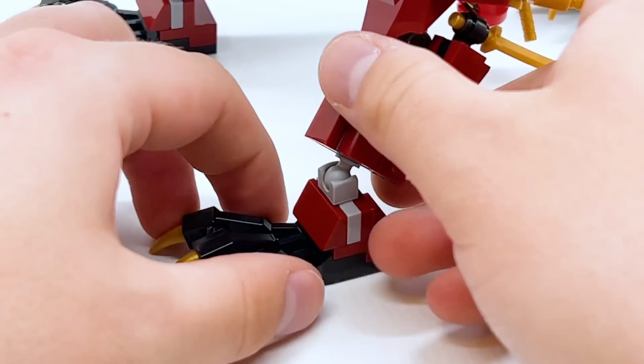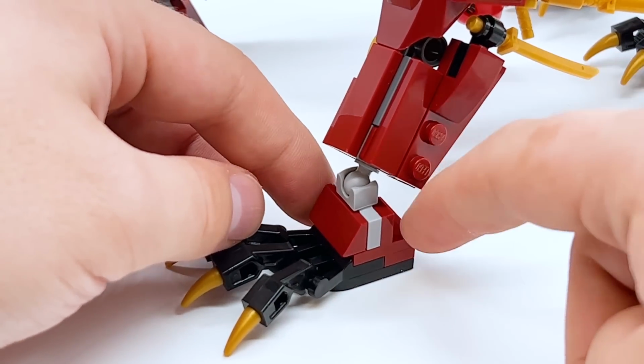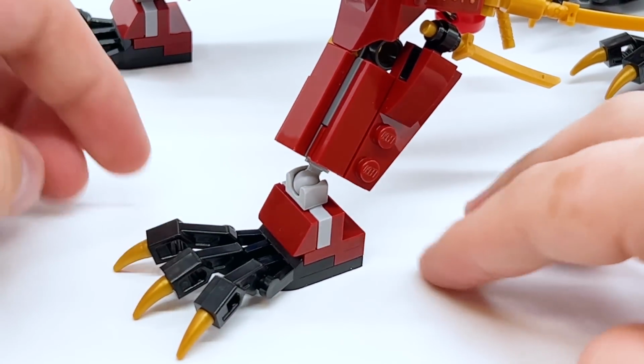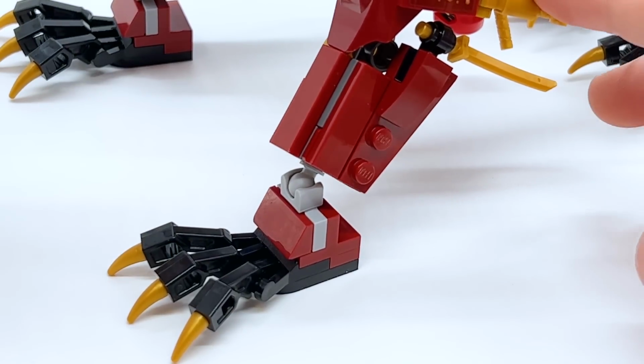I've just had the front feet detaching a few times throughout this review. I feel like this connection system here is not super strong. Kind of wish it locked in for both sides, but I guess this helped keep the footprint down a little bit. But yeah, that's definitely something to be aware of. Again, it's not a huge deal if you're just posing this guy, but if you're planning on playing with him, it might be something you want to customize.